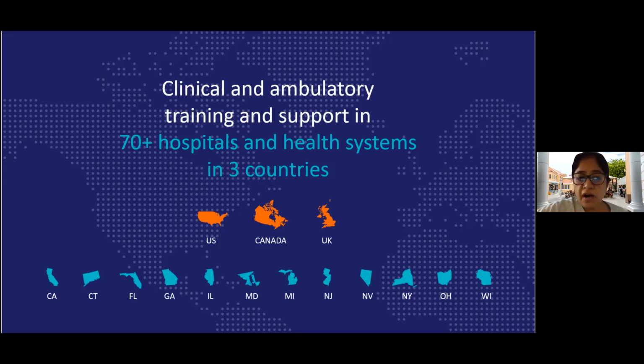Most of our core rotations are done in the US and UK. We are tied up with about 55+ hospitals in the States and about 15+ hospitals in the UK. We've got a variety of elective clinical options available in both these countries as well as Canada. The list of all these hospitals is available on our website, and if you require one, please feel free to reach out to me.